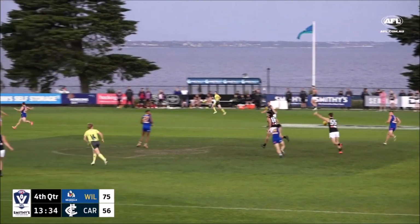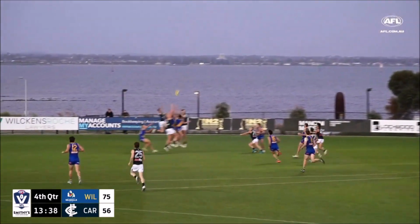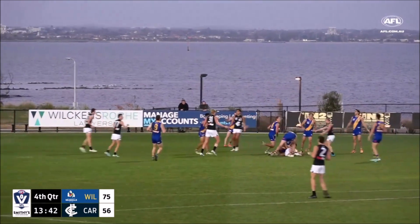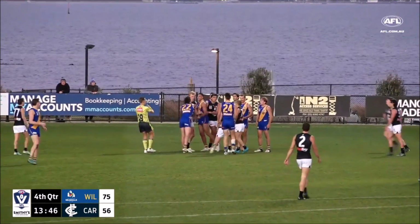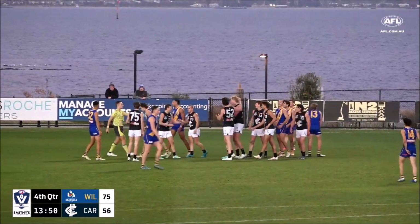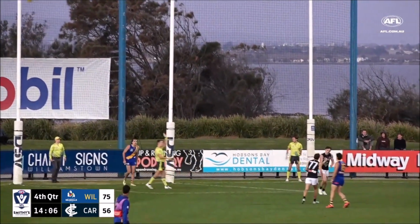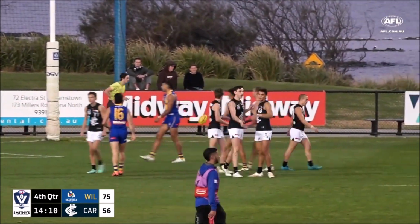Goonan wanted it. Young now. Penetrating kick. Inside attacking 50. The pack will fly. From behind it was Poole. They didn't have the ball. Another free kick. Didn't have the football. And is it McMahon once more? And McMahon is going to go back and kick his fourth. Carlton back within 13 points.